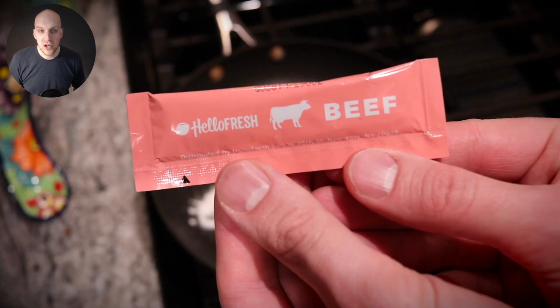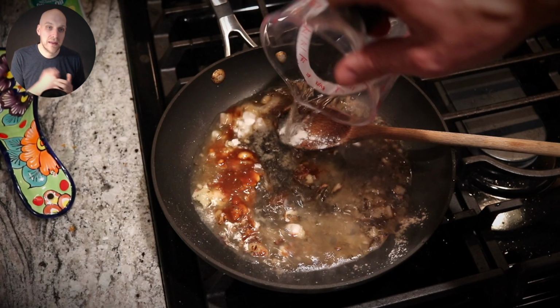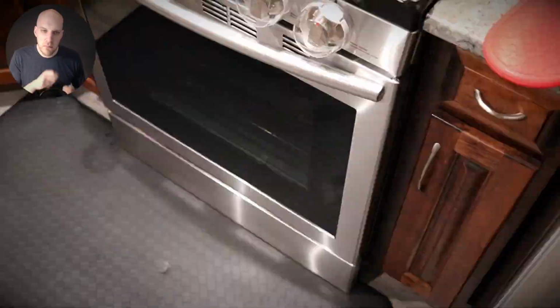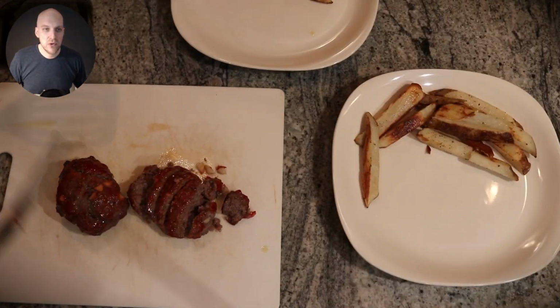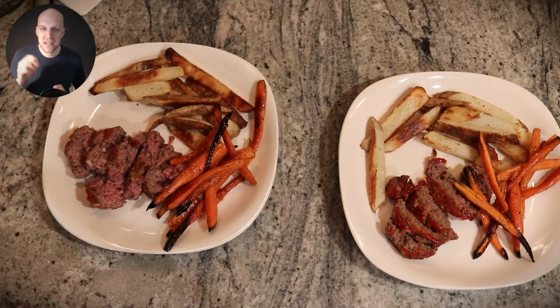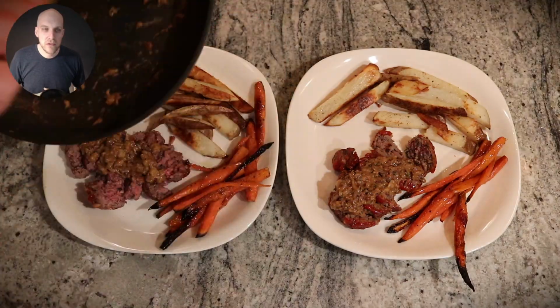So here I'm going to be making a gravy. I got the flour, I've got the beef stock, some water, those shallots that we had earlier kind of minced down, and I'm going to make some gravy. I probably could have cooked the meatloaf a little bit longer. I'll zoom in on it. You can see it's got a little pink. That's really up to your preference.